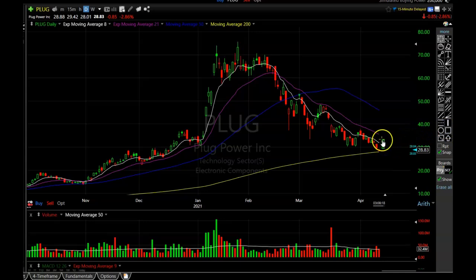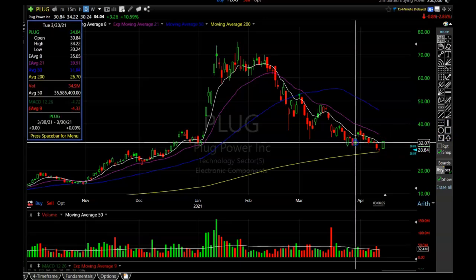Those options should pay off handsomely, and that's really not that big of a day. Look, here was another one. On this day, the low was $30.24 and the high was $34.22, so that was a pretty decent range, about a $4 range day there.